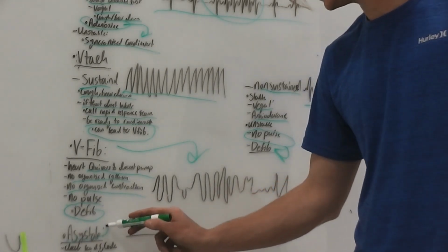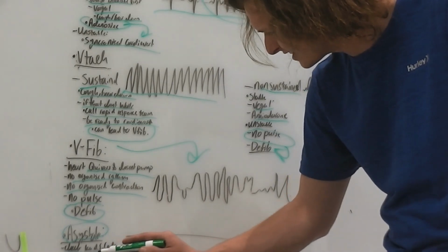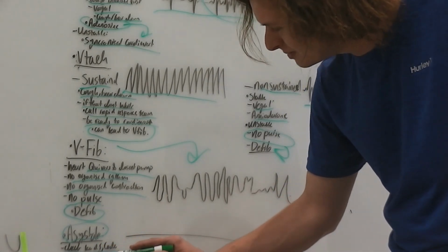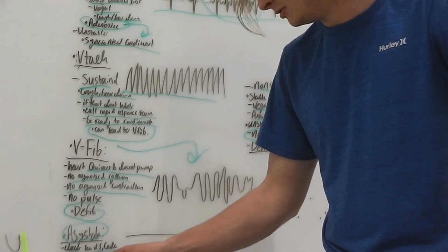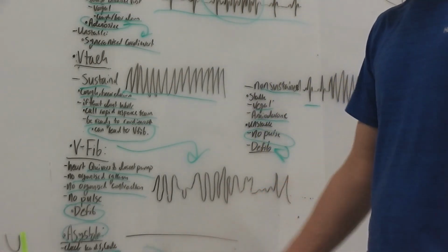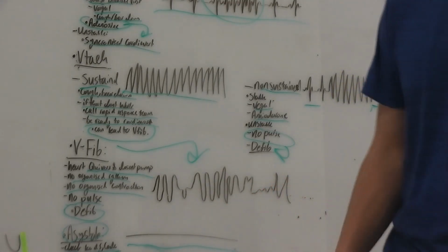Last is asystole. And that is, we need to check the leads and call a code. We may give epi, or no, we're going to do CPR. We're going to check the leads, call the code, epinephrine, CPR, and ET tube, and maybe give epinephrine and vasopressin. As you see, we do not defib this patient. It's a flat line, assess the leads.